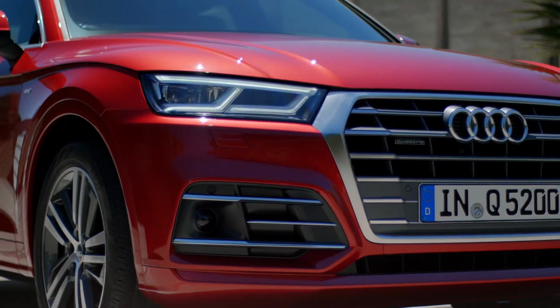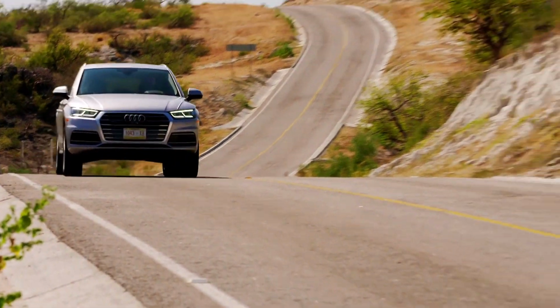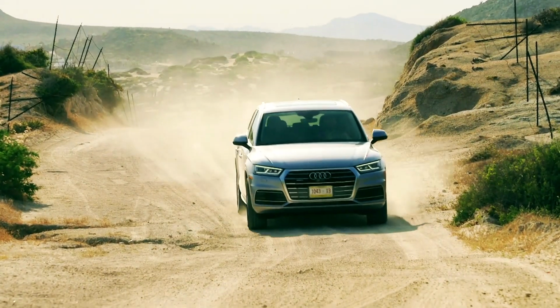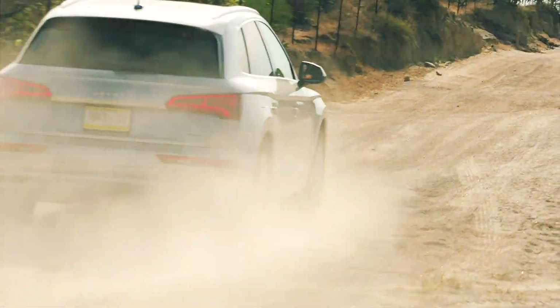However, while no cars in the class are exactly thrilling to drive, the Q5 misses the mark more than most. While there is a performance model on offer, more humble versions lack feel, and its off-road capabilities are, perhaps unsurprisingly, nowhere near those of the Land Rover.